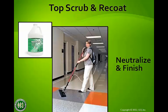And if you're going to put down floor finish, folks, I'm going to show you a different way today than what most people do. You see here the lady has a floor finish on her back. It's going down on the floor. Notice there's no mop bucket in sight.